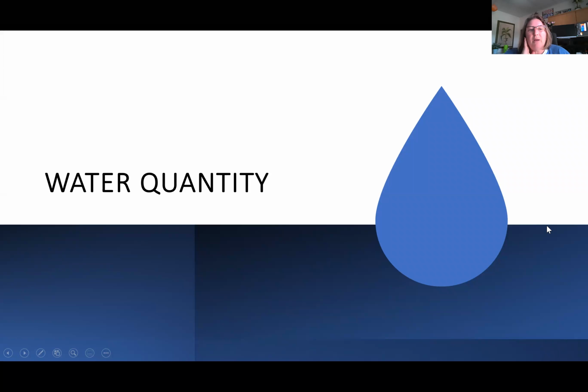So first we're going to talk about water quantity. This presentation will be talking about water quantity. There's a second presentation on water quality and then one on the Florida Water Star program.